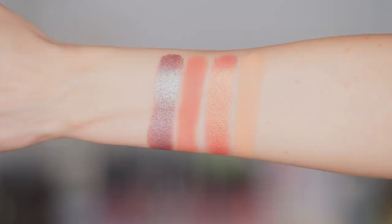Now keep in mind, I do have some lotion on my body. That's beautiful. That's a nice orange, like a terracotta. This one is called Roasted Caramel.